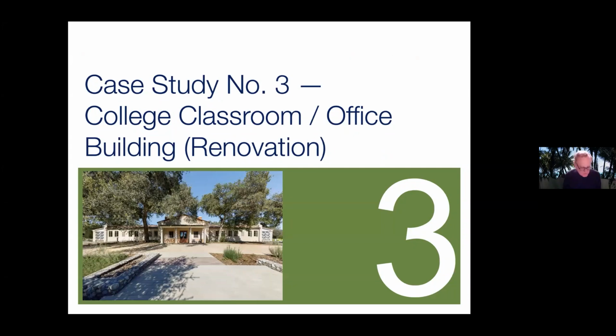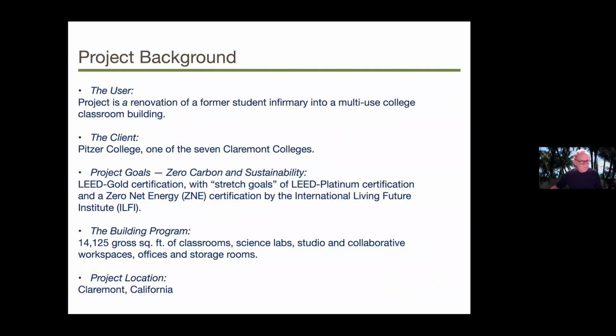Okay, so this one's really interesting. This is the college classroom and office building. It's a renovation, but this is a really interesting project at one of the Claremont colleges in Southern California. So it's a renovation of a building that was essentially abandoned in the 1970s. I'll get into that in a little bit.